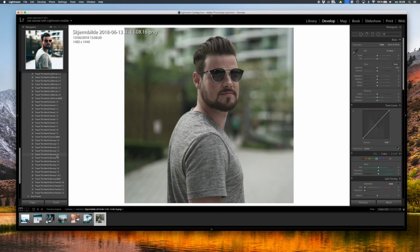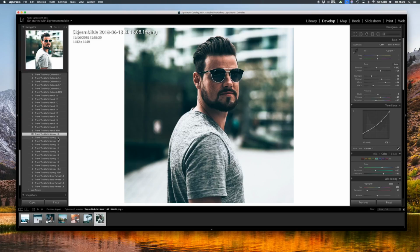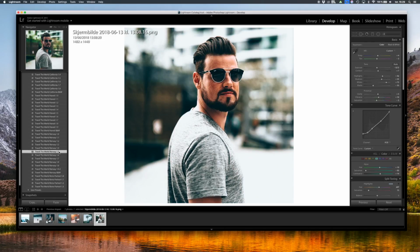Let's go for Norway presets. We can take a look at a couple of them. It's 1.0, 1.1, 1.2, 1.3, 1.4, 1.5, 1.6, 1.7, 1.8, and 1.9. So I think I'll go for the 1.3 for this one.